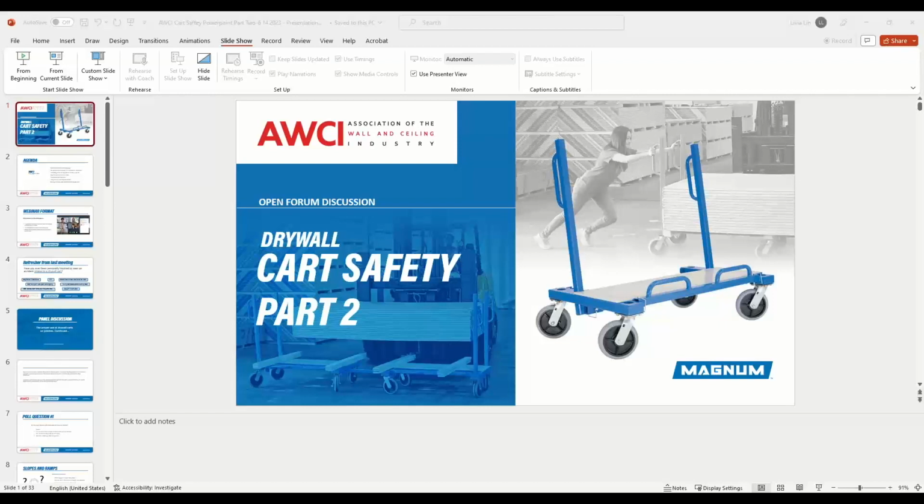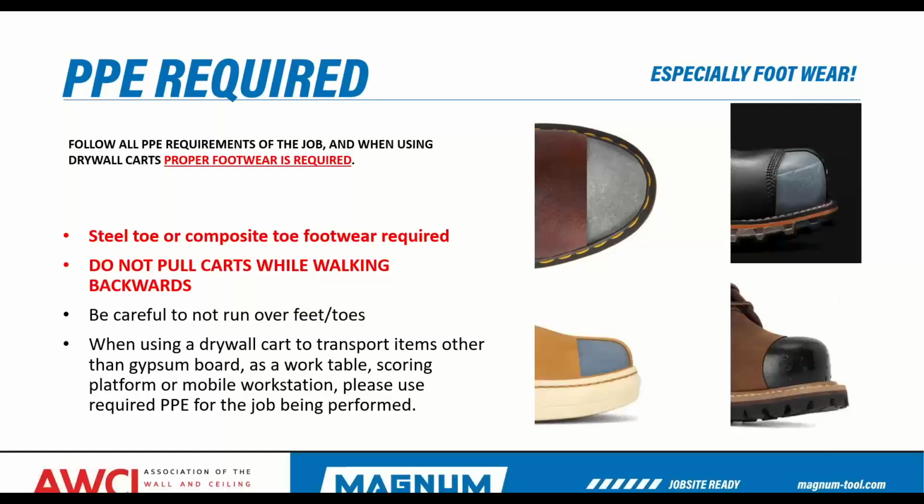Okay, so the next slide we have is about required personal protective equipment. So what type of things do you guys require for PPE specific to drywall carts?